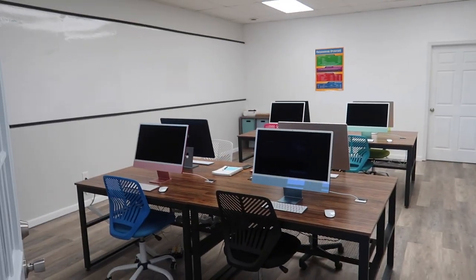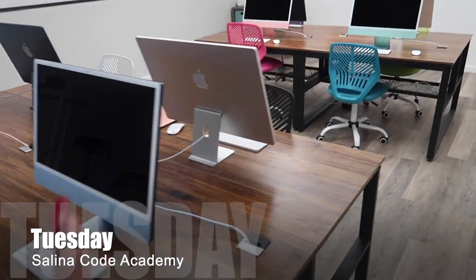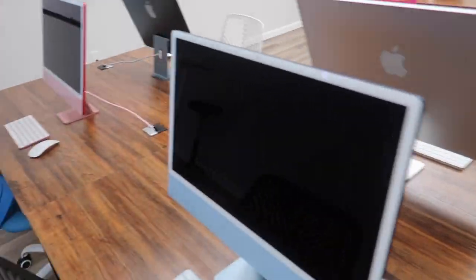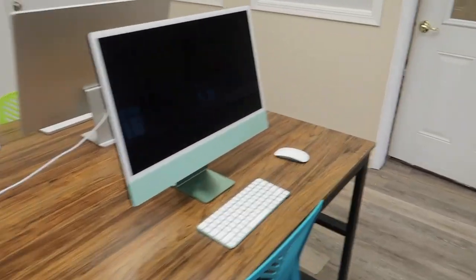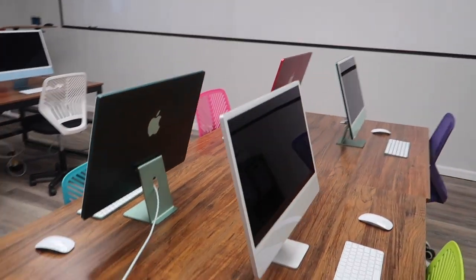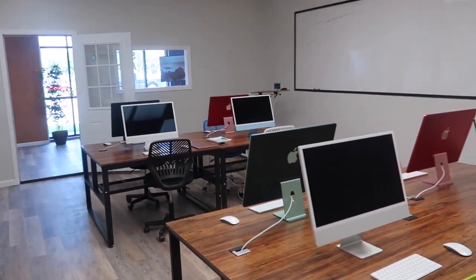Hey, you guys, so this is what it's looking like. We got all 8 computers now. So the other 2 came today. So we have like the dark blue one. We have silver. We have red. Let me show you guys red. And then we have the turquoise color. So that's the other color we have. So super cute, you guys. This is what it looks like. This is the coding school.